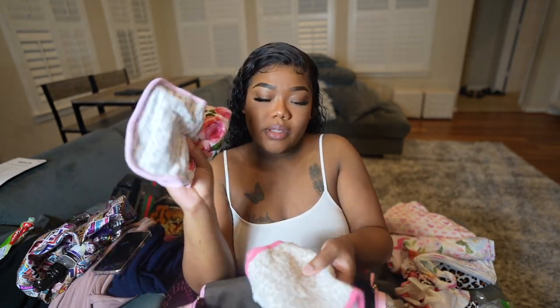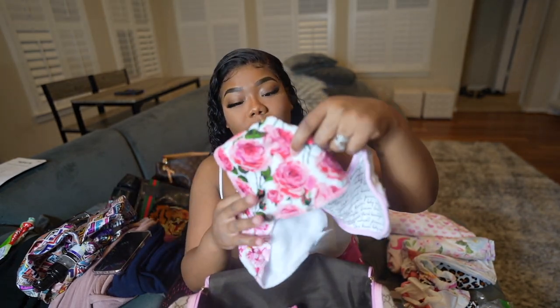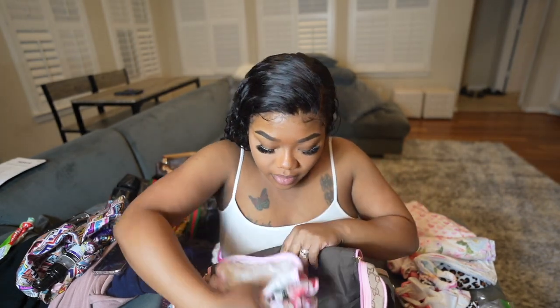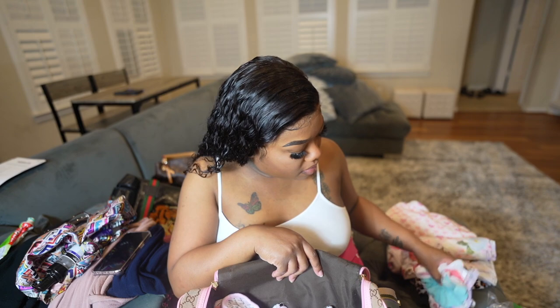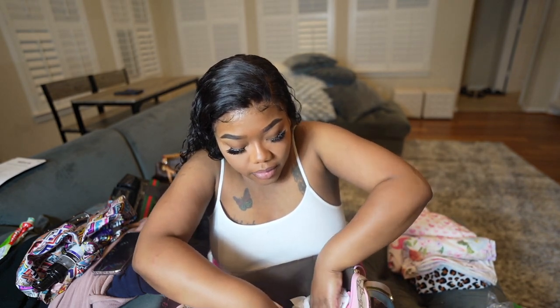I have her bibs right here. This is a regular bib. These bibs are also what I got from my registry, and they are the bandana bibs. Really cute. I have those. I'll put them back in here along with her socks and her headgear.